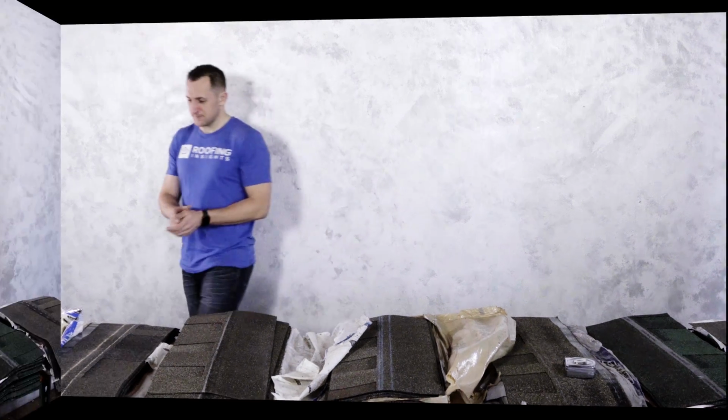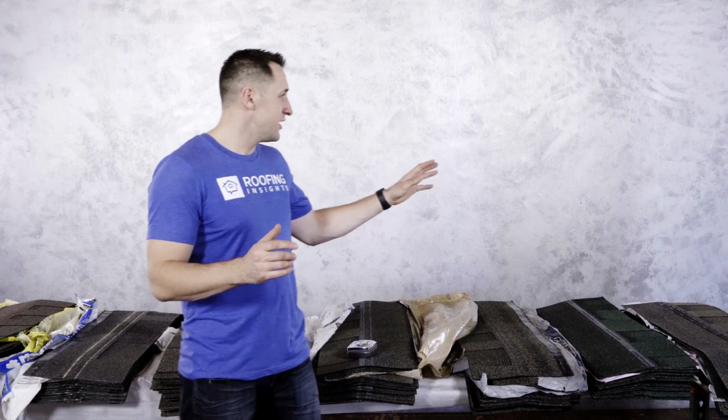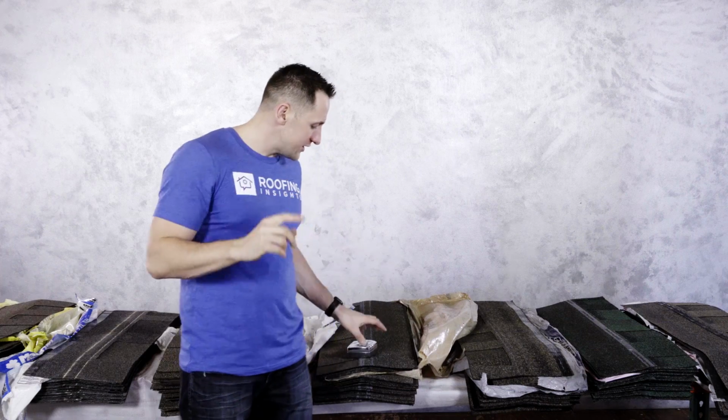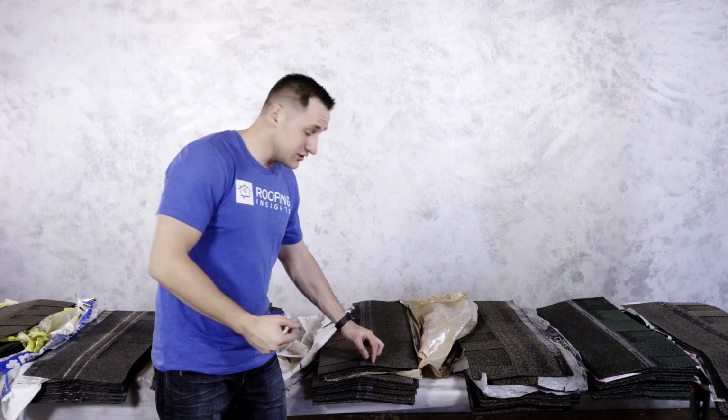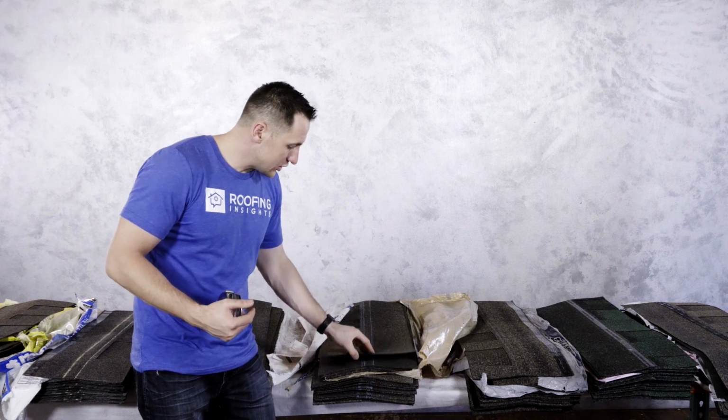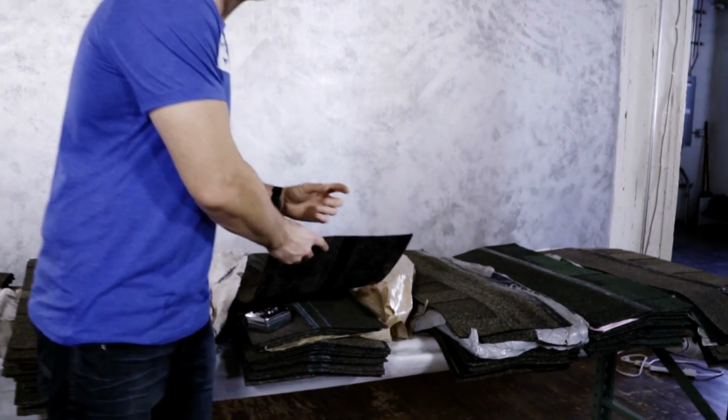So let's look very closely at what we have on the table today. First things first, I have my assistant Kelly with me here today, and Kelly and I are going to be paying close attention to 2 things. One is measuring the actual nailing zone where manufacturers want us to nail, but 2, we're going to look at how the shingle is built and what's behind it.